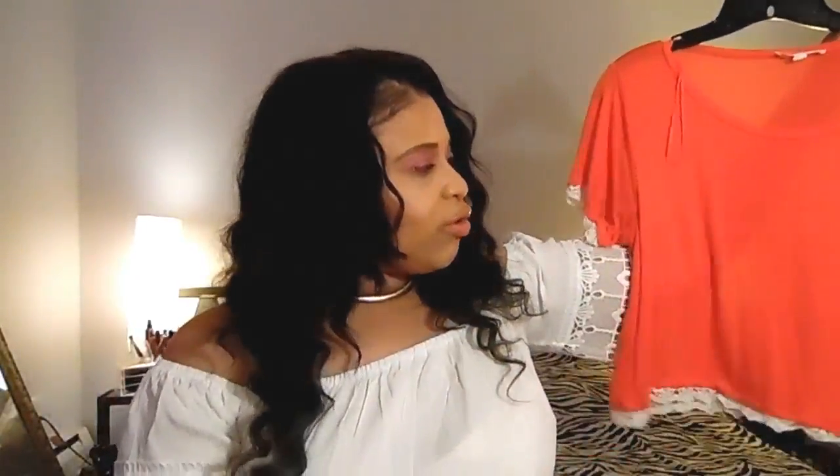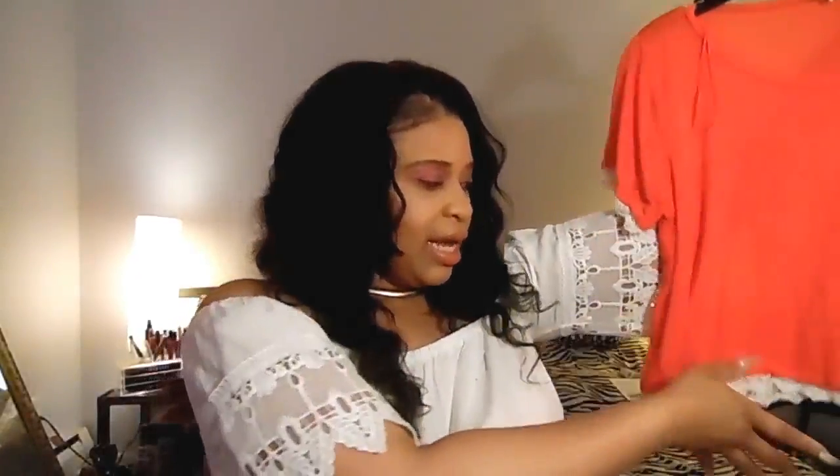This top I actually bought when I was in Georgia as well. And it's just this coral top with some crochet detail on the sleeve and at the bottom. And it's just an everyday comfy casual shirt. You could dress it up or dress it down for summer. This top is my favorite. Oh my God, I love this top.